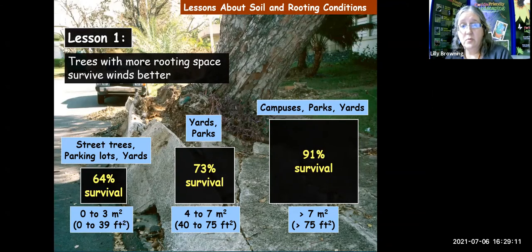And trees with more rooting space survive winds better. We've been discussing that through this whole thing. Trees that were in parking lots or on street trees. We love street trees. I love street trees. But we also have seen them tear up sidewalks even when they don't fall down.